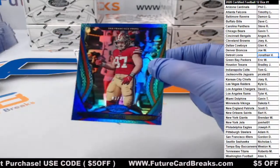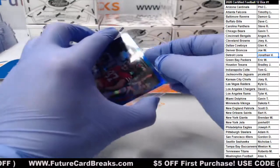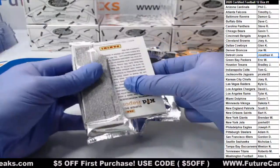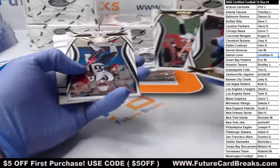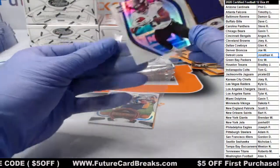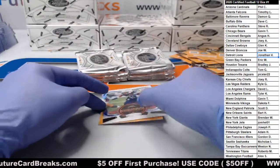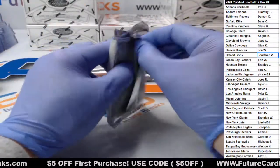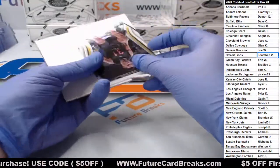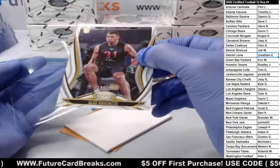Nick Bosa to 75. This is box number 7. J.K. Dobbins. Joey, I can't believe you bought the Browns and you don't even know what rookies they got. Steelers, a little bit of a peeling at the bottom. Alex Highsmith, $3.99.